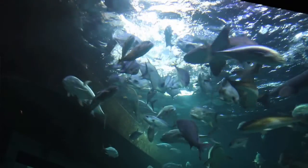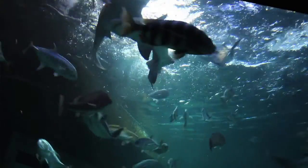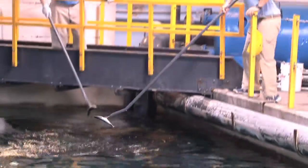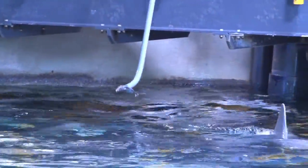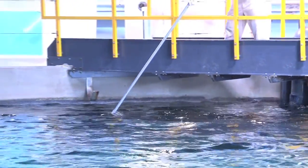Oftentimes visitors wonder why the sharks aren't eating the fish in the exhibit. It's part of our job to ensure the animals' nutrition is adequate for their survival and also for their fitness. One of the things we try to do is give the animal enough to eat at each session. We feed them twice a week simply because sharks don't require food all of the time. It's not to say that they wouldn't be looking for it. But by feeding these animals on a regular basis and a specific amount of food based on their size, it's not a problem for us, primarily because I think the nutrition needs are met.